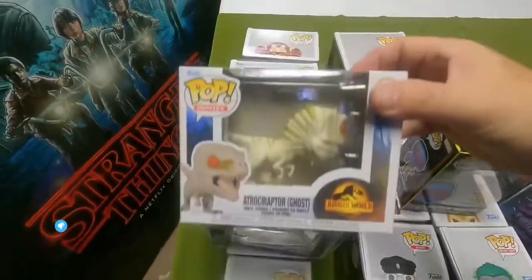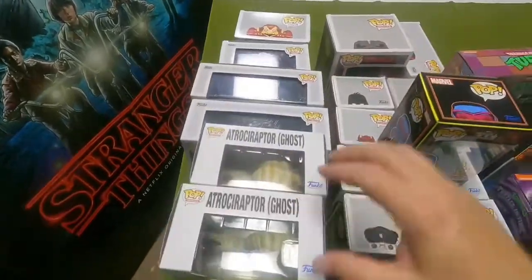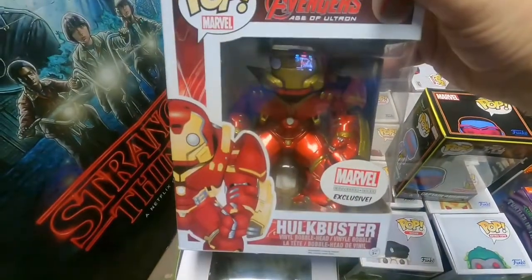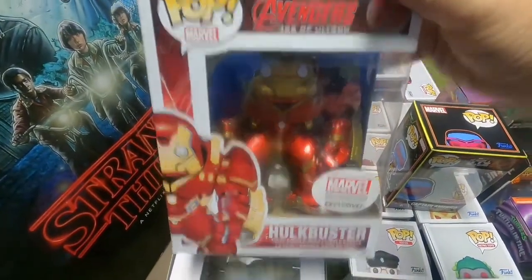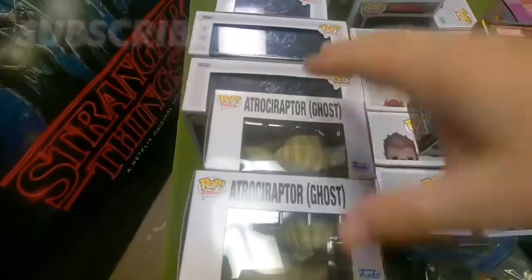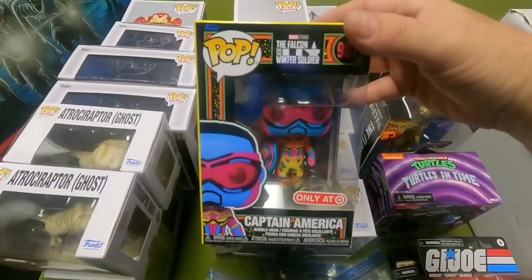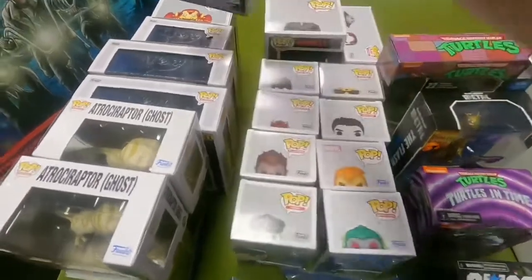Another one here. Haven't watched that movie yet. And then we've got the Hulkbuster. That's a Marvel exclusive. Pretty nice. Now, of course, we'll definitely get these out on the floor pretty soon. So this one's the Black Light, I believe, the Captain America exclusive to Target.